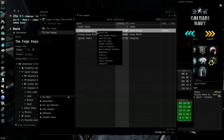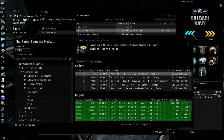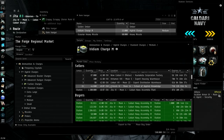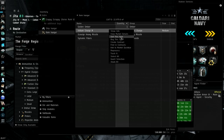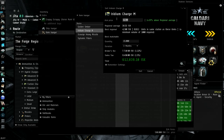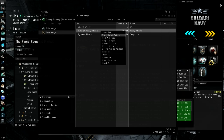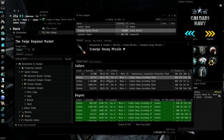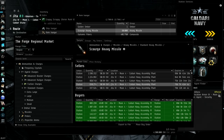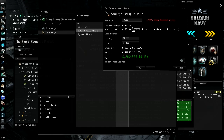Iridium charge M, that's another blueprint that I've got. I got 15,000 of these things, 32 a piece, 35, 37, 41. I'm going to pop them in here for 31. Okay, now I have 90,000 Scourge heavy missiles. This is fairly popular ammunition. Okay, let's see. 50, 50, 50. 50 seems to be about common, so I'm going to cut them in here at 49.